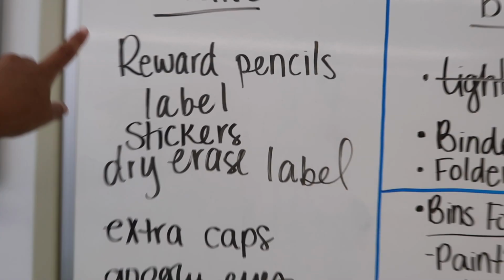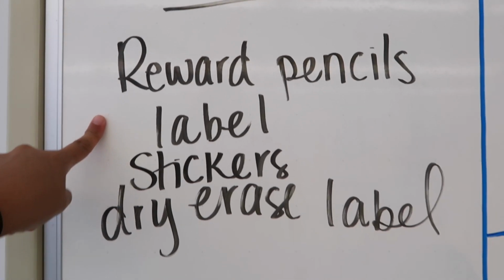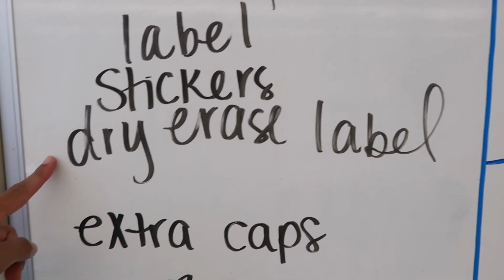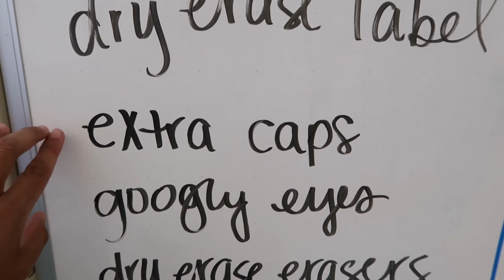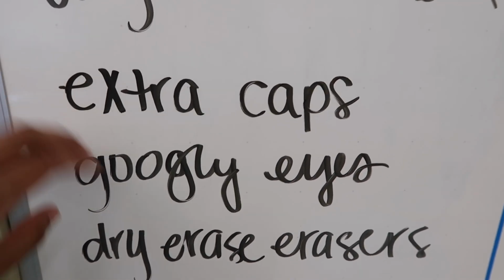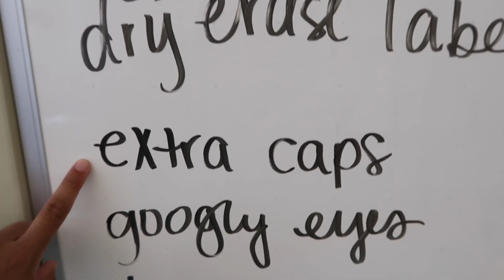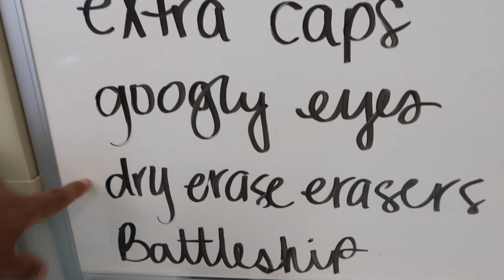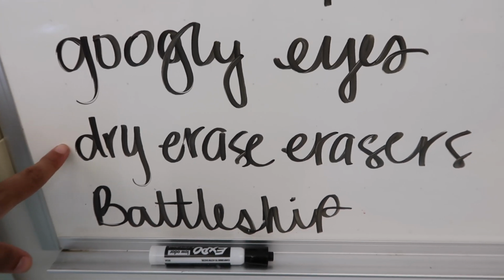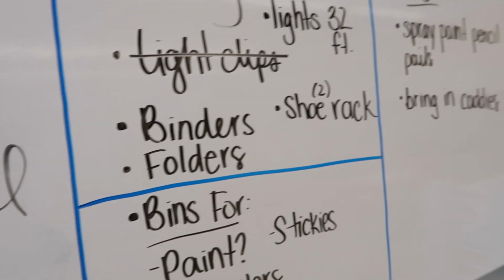And then I added all of these labels that I have to make. So I need to make one for reward pencils, one for stickers, one for my dry erase markers, and one for extra caps. I have my students hold on to caps. If a glue stick dries out, if a marker dries out or anything, I keep extra caps. That way if we lose one on a good one, it's not capless. I need to make one for googly eyes, one for dry erase erasers, and one for my battleship pieces. I didn't add anything to the rest of that.